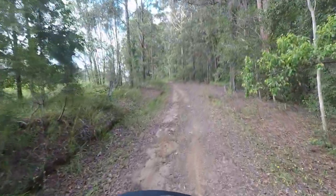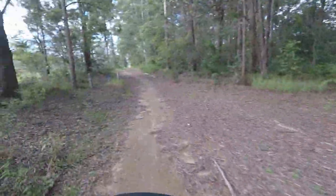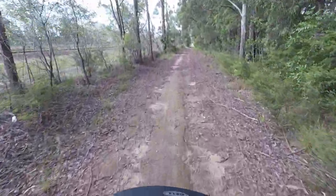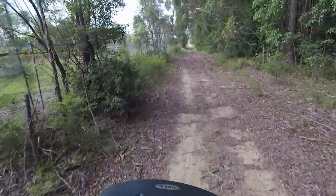This is about a 6 kilometre run to Glasshouse, roughly. As I said, I'm going to try and stay off the roads. It's not bad, this track. Not too bumpy.